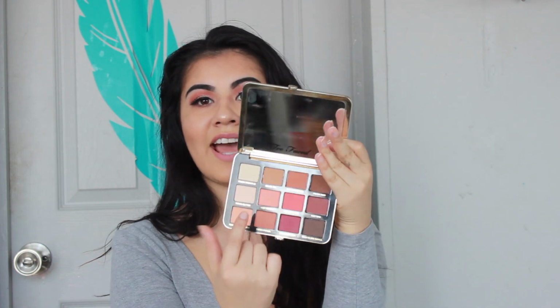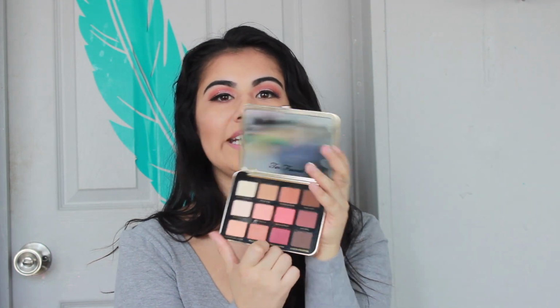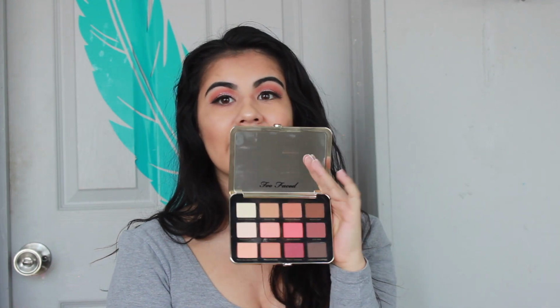I'm a colors girl for sure, all the way. I love bold colors. I love buying everything that just seems like nobody would wear it. I'm just that type of girl. So when I got this palette, it was essential just because it has all the natural colors, all the burgundy, all the camel colors, brown colors that you pretty much use every day. And it's true, this is my go-to palette.